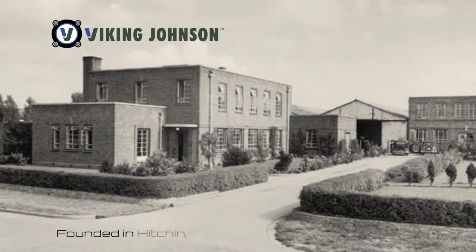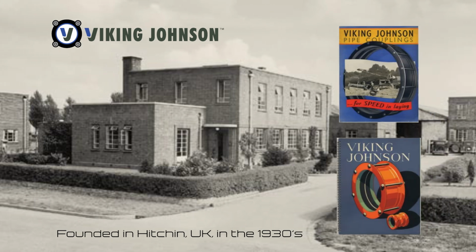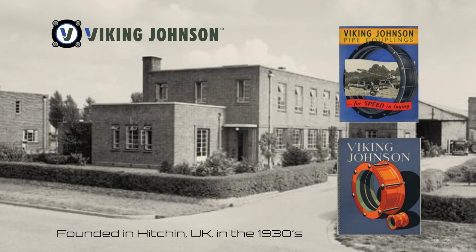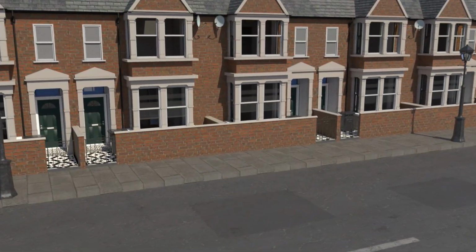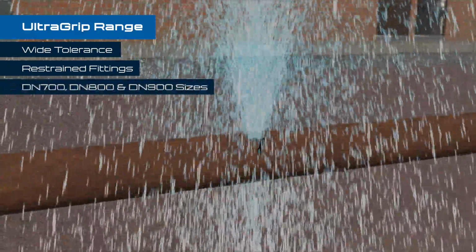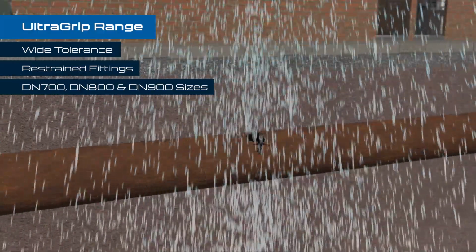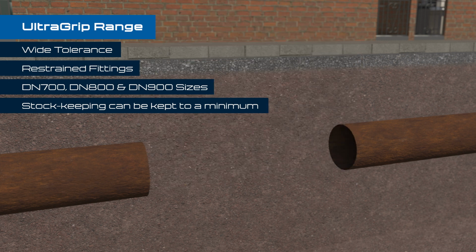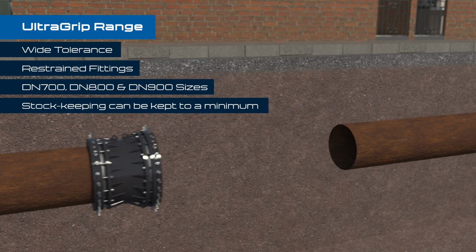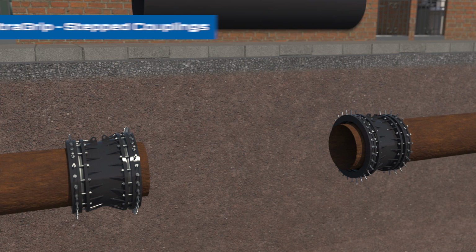Viking Johnson is a trusted industry name with a rich history and internationally recognised for the design and manufacture of large diameter restrained couplings and flange adapters. So, responding to changing customer demands, Viking Johnson is pleased to announce an extension to the proven UltraGrip range of wide tolerance restrained fittings that now includes DN700, 800 and 900 sizes, which are ideal for repairing and maintaining large diameter pipelines. UltraGrip ensures stock keeping can be kept to a minimum, with careful placement of the tolerance range to cover your core pipe materials, and products will be widely available to service any emergency or planned repair requirements.